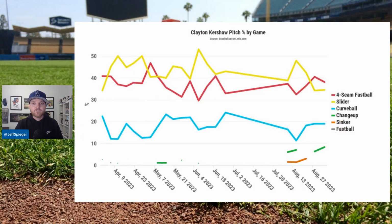Let me show you his pitch mix over the last couple of games. Here we go. Here's his pitch mix. So you see the yellow, the slider, the dominant pitch. It's actually not been the dominant pitch his last 2 starts. You see the blue, the curveball, holding roughly steady. And then there's that green line at the bottom. Ignore the orange because, again, I think the sinkers have been reclassified as fastballs. But the green line comes out of nowhere. That's a changeup. Clayton Kershaw has only thrown like 27 changeups on the entire season.